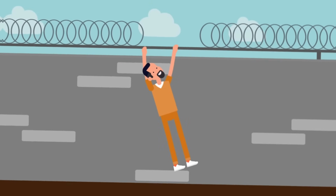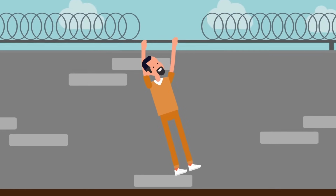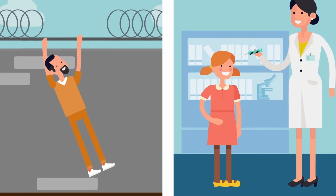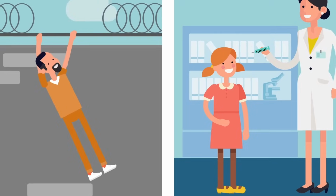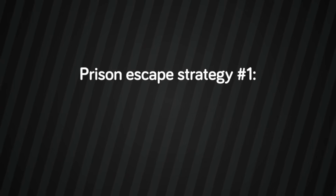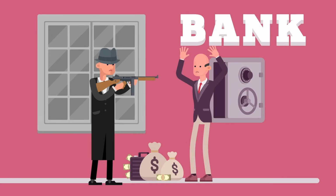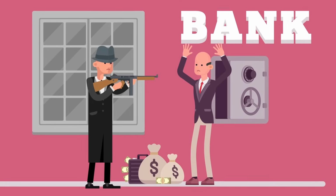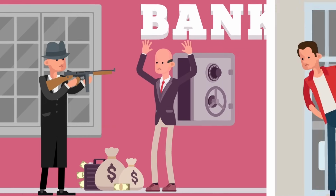We're gonna go ahead and disregard our experts' advice and plot our prison escape anyways though, because if Jenny McCarthy can convince us all not to vaccinate our kids, we don't need any expert telling us what we should or shouldn't do. Prison escape strategy 1. Fake gun. John Dillinger was one of America's most notorious bank robbers, and at one point he was famously locked up in a jail which the local sheriff had bragged was escape-proof.